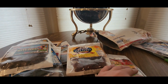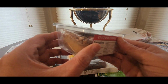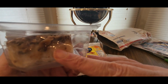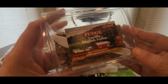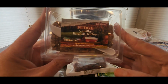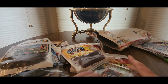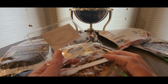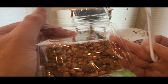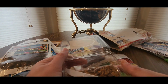They got a good selection, and also they got toffee fudge. Half pound. Look at that bad boy. That comes with a little knife. Let's see if this one is. Oh wow, you can smell through the bag. That smells amazing.